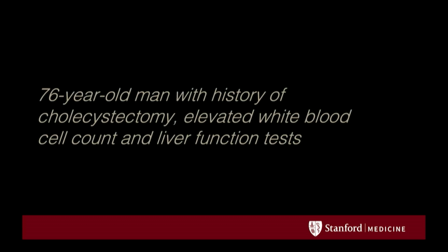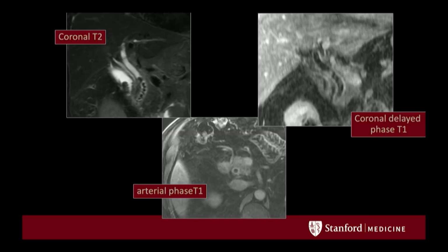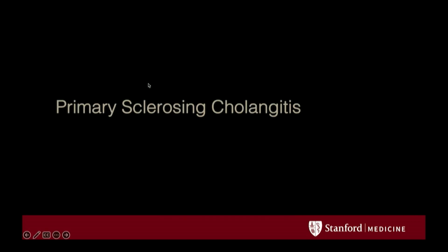So our first case is a 76-year-old man who had a history of a cholecystectomy, but has an elevated white count and liver function tests. And you can see here in this MRCP image on the top left, you have a cute little Steinstrasse with a row of tiny T2 dark filling defects in the duct. Not much ductal dilation within the liver.